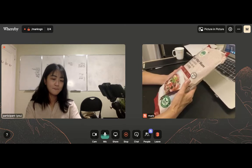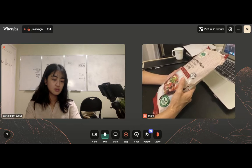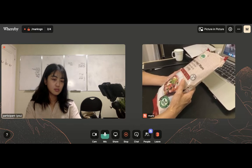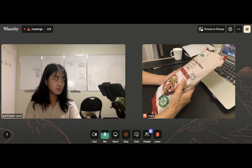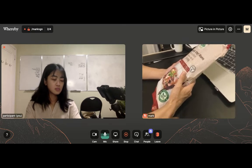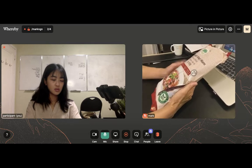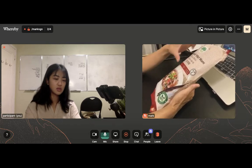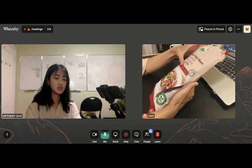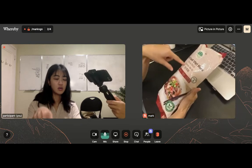So, do you have any ideas or recommendations on how to make it extremely easy for someone to know, okay, these are noodles for pho? Like you mentioned, making the side a bit more exposed. Yeah. There's lots of space here. You could condense it a little bit and have a bigger window here in the middle.